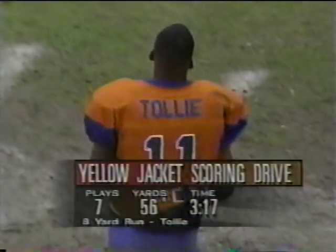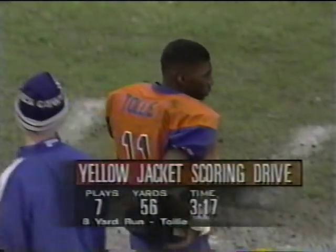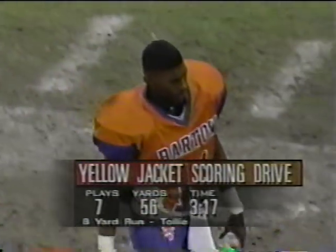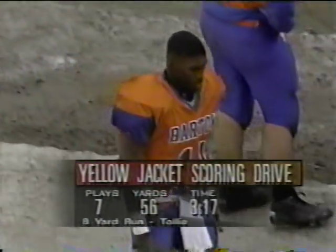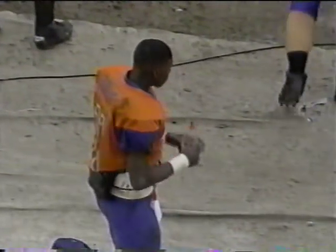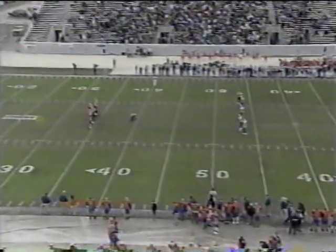As you take a look, the 7-play drive culminated by the 8-yard run by Tolley. But the key play, that 34-yard pass pattern that found Greg Moore in a diving catch inside the 10. Yeah, just a great play. Great concentration on the outside by Moore. It was all set up by his catch.